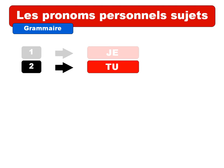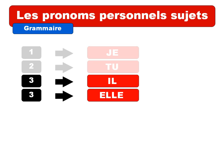Second person is tu. Repeat. Tu. Okay. And then third person, we've got the masculine form, it's il. Repeat. Il. Okay. And the feminine form, it's elle.